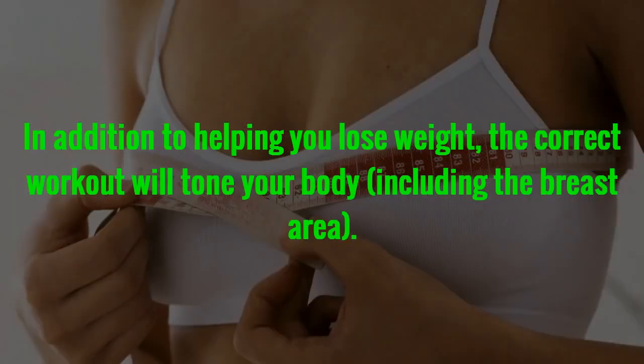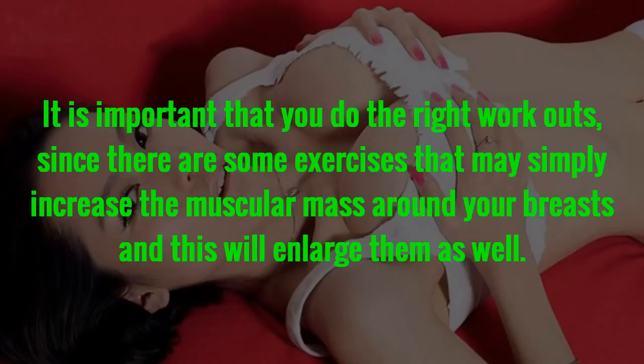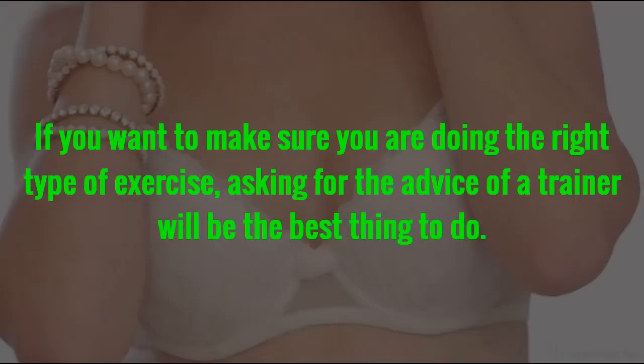In addition to helping you lose weight, the correct workout will tone your body, including the breast area. It is important that you do the right workouts, since there are some exercises that may simply increase the muscular mass around your breasts, and this will enlarge them as well. If you want to make sure you are doing the right type of exercise, asking for the advice of a trainer will be the best thing to do.